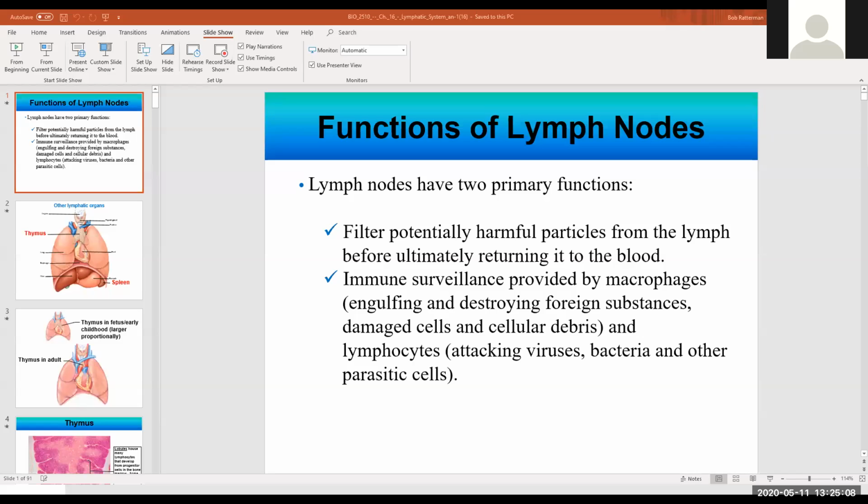Oh, those chemicals, I would say, pretty much dissipate in the body. It depends upon what type of interferon it is. There are at least 7 or more different kinds. And I think we mentioned last week, let me see if I can find that slide. Do you see the functions of lymph nodes up there? Okay, great.